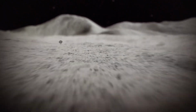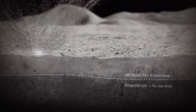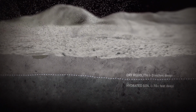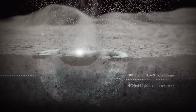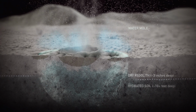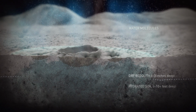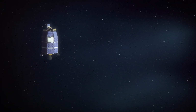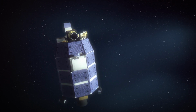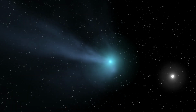When a micrometeoroid impacts the surface of the Moon, most of the material in the crater is vaporized. There is also a shock wave that propagates outward. That shock wave carries enough energy to release the water that's coating the grains of the soil. Most of that water will get released into space, and that's the signature that LADEE detects with its instrument from its orbit.